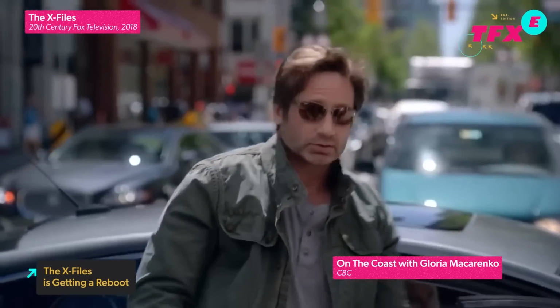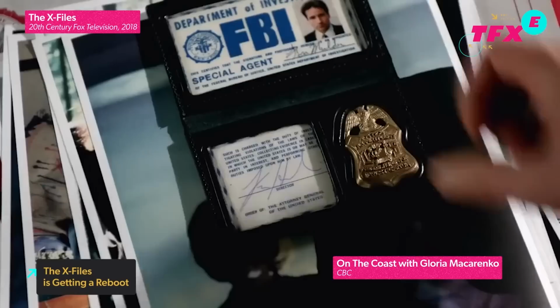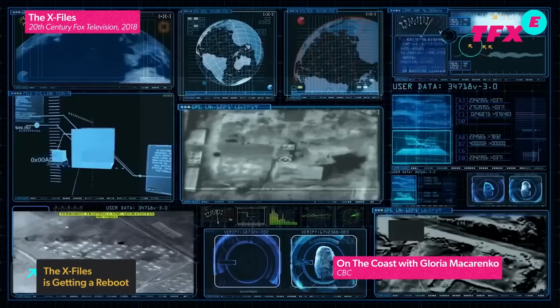I just spoke to a young man, Ryan Coogler, who is going to remount The X-Files with a diverse cast. So he's got his work cut out for him because we covered so much territory.